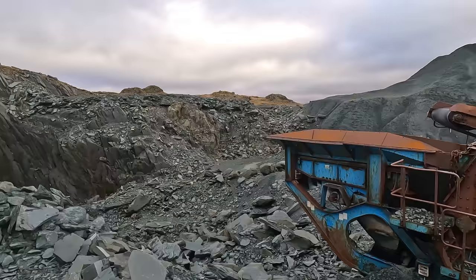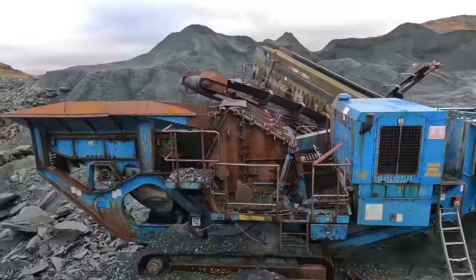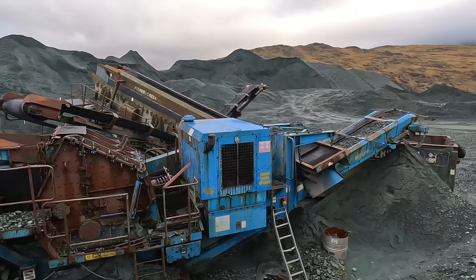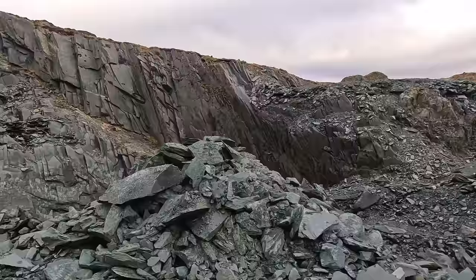Size of this piece of equipment. Yeah, rocks will go in there into the feeder, that'll crush them all, and it'll end up going on that conveyor belt there, as you can see where my lad is, and it'll throw it off in different directions there. You see these on the program Gold Rush, and that's where it'll all be coming from. They'll just be taking chunks out of the wall there.